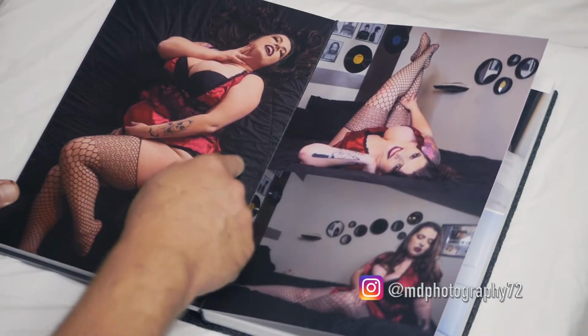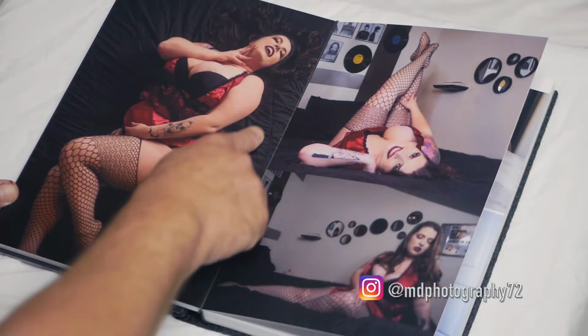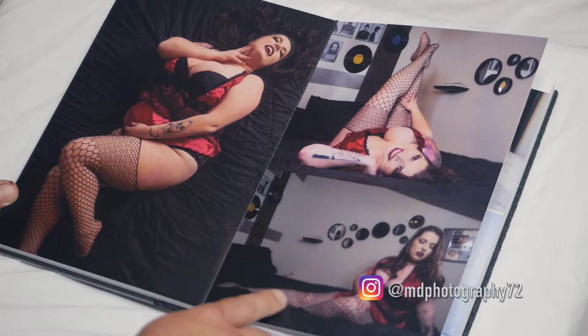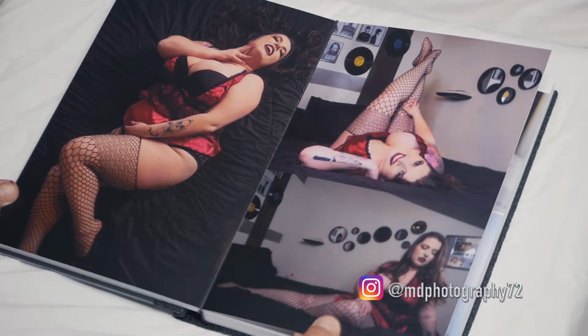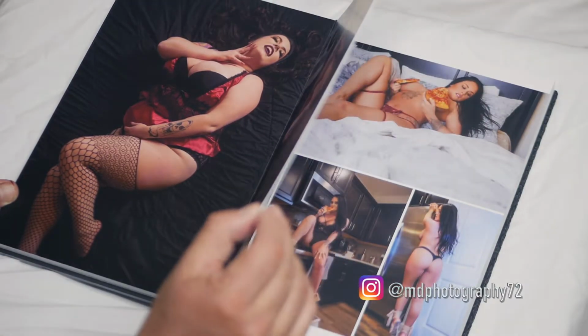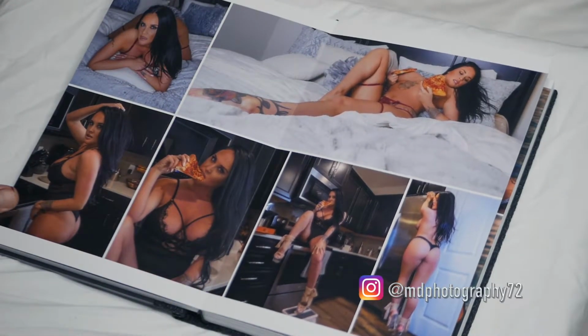The darks, the blacks, very rich, but you can still see detail. I don't know if you can see it on the camera that well. You can still see detail here. Skin tones are natural. It's just a beautiful presentation in my opinion, and I'm just blown away by the thickness of the pages. Everything just feels so professional when you're going through this.